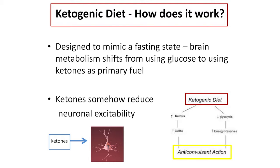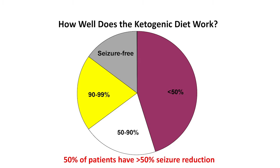Well, how well does the diet work? This is the percent of seizure freedom on the diet. So in maybe a little more than a sixth or so, patients are seizure free. Another large group have 90 to 99% seizure freedom, and another group about 50 to 90%. So in approximately half of patients who go on the ketogenic diet, at least half the seizures go away. That's pretty good, and it's as good or better than any of the standard drug anticonvulsants that we talk about. So the diet is quite effective.